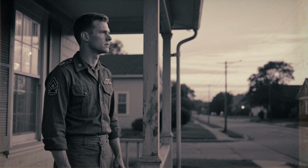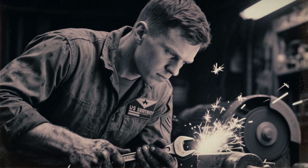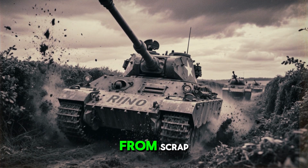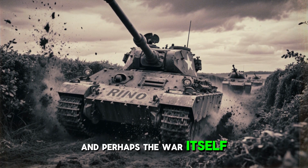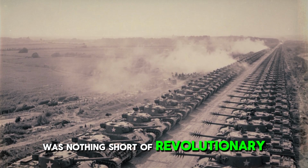The story of the Rhino is more than a tale of metal and machines. It is the story of how one idea, born of desperation and built from scrap, changed the course of a battle, and perhaps the war itself. The Rhino's debut on the battlefield was nothing short of revolutionary.